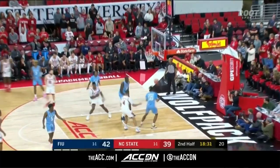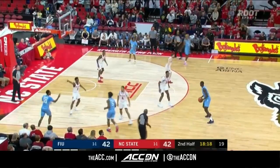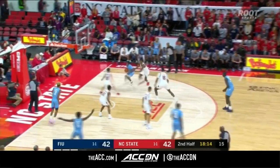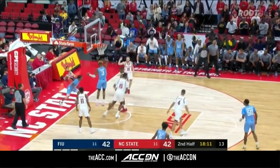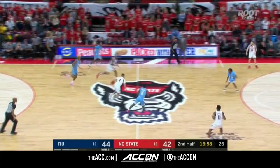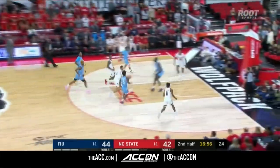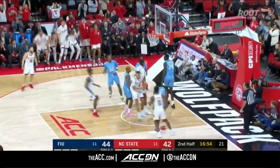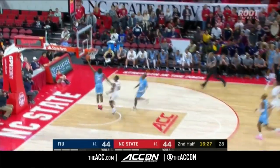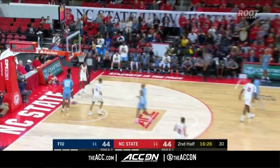From the outside, that's down for Bryce. Surely the offense that Kevin Keats had to run, just a great individual play by C.J. Bryce. We're tied for the third time until Tevin Brewer with a tough teardrop for FIU. Helms to Bates. Beverly tried to sneak the pass through, didn't get there. At the other end, Day with a left hand for a couple.